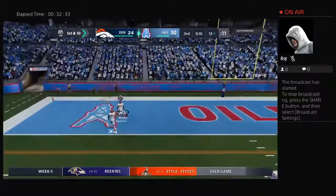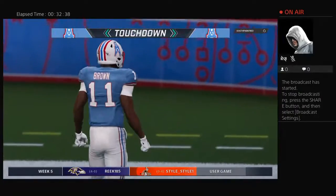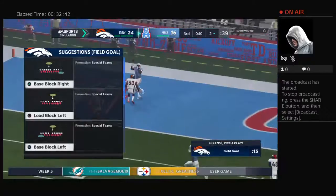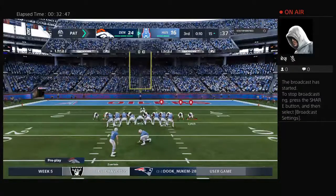Inside the red zone here. They'll look to throw. And got his man. It's caught. Touchdown, Houston. A.J. Brown, his 2nd touchdown on the season. And his guys are able to make this a close game again.